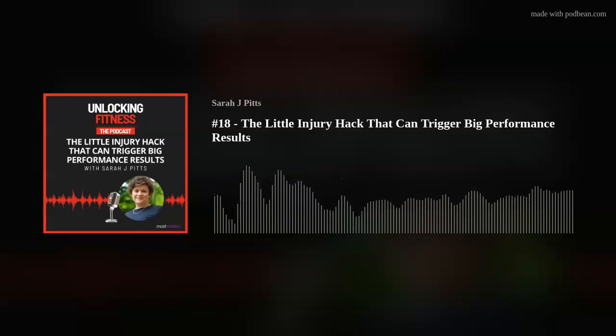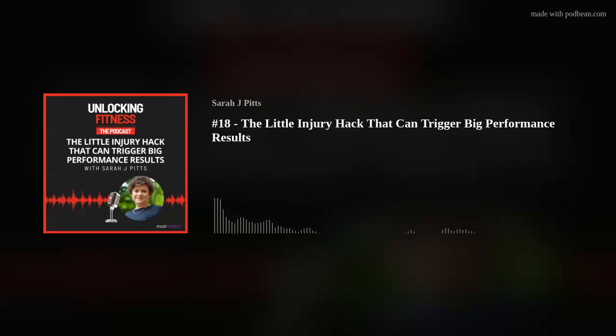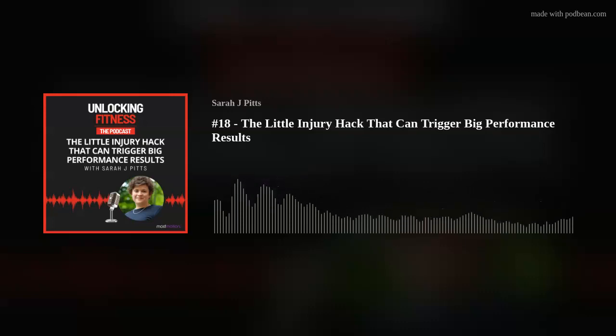So the second variation is narrow, so put your feet as close as you can together. Again, just level with each other and bend your knees a few times. It doesn't really matter, even if it's just once in each direction is fine.